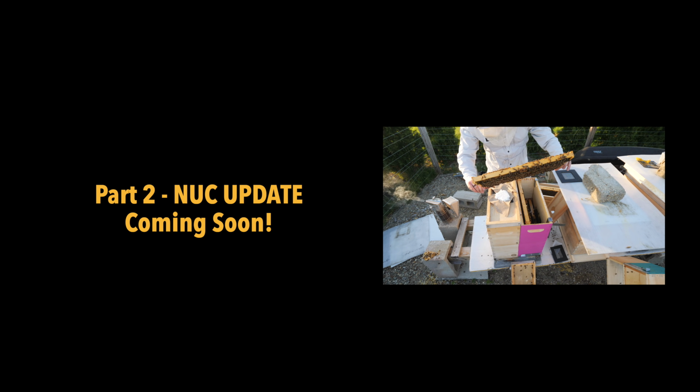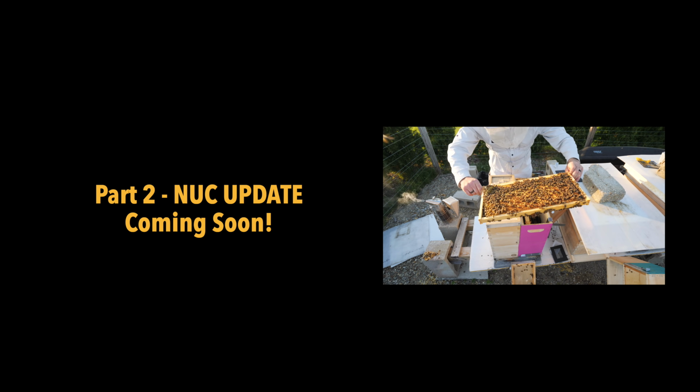This hive is packed. Such a gorgeous frame.